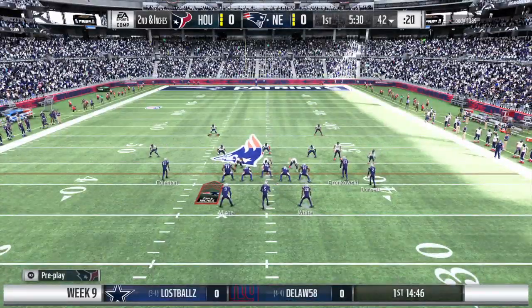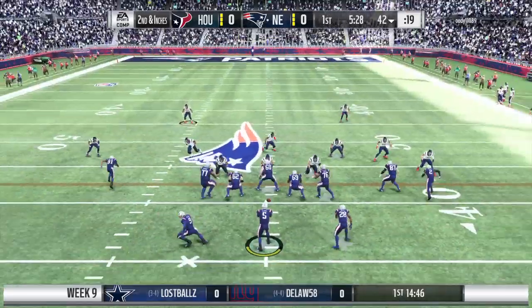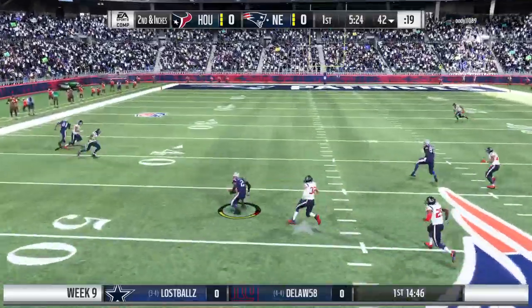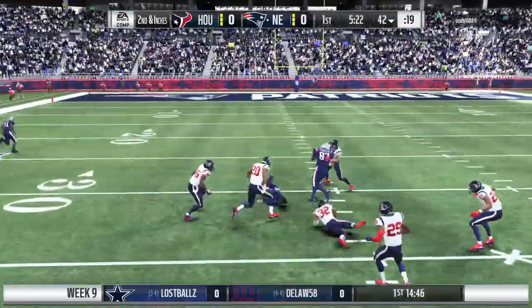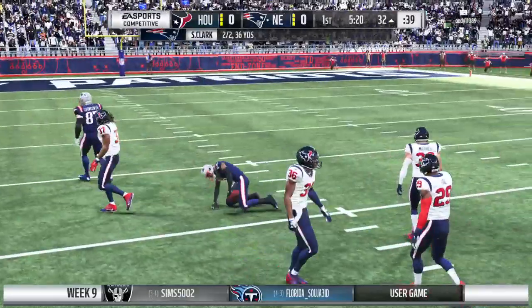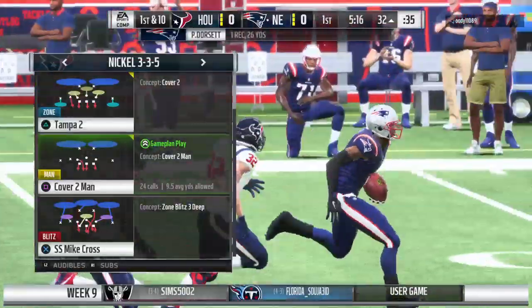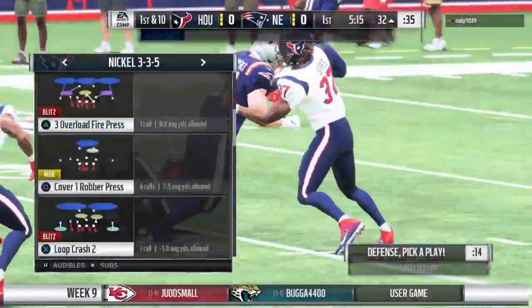Blue 90! From the gun, Clark. And Philip Dorsett hauls it in. And he takes this one down almost all the way to the 30. A good pickup there, 26 yards.